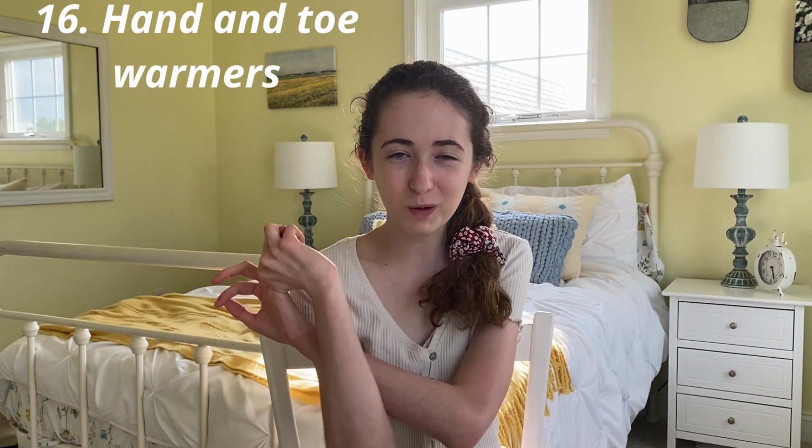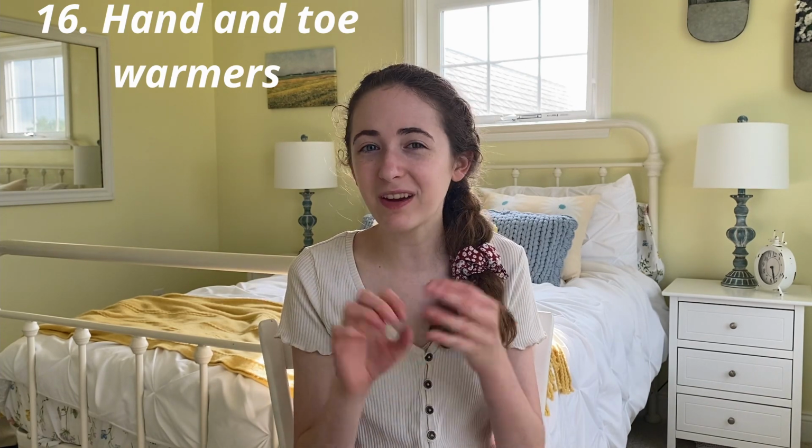Hand warmers and toe warmers. These are essential if you're in a cold area or a windy area. They really keep you warm.